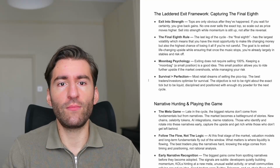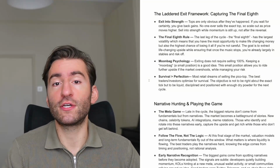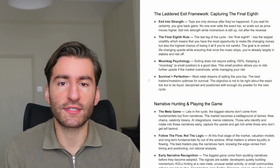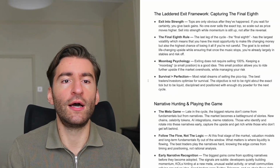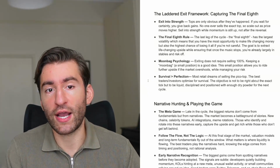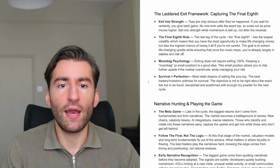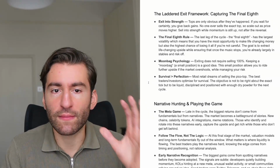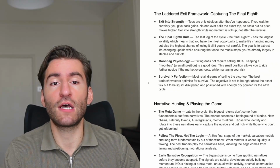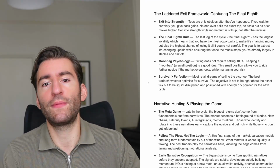The laddered exit framework, capturing the final eighth. Exit into strength. Tops are only obvious once they've happened. If you wait for certainty, you give back gains. No one ever sells the exact top, so scale out as price moves higher. Sell into strength while momentum is up, not after the reversal. The final eighth rule: the last leg of the cycle, the final eighth, has the largest volatility. It means you have the most opportunity to make the most amount of money, but also the most opportunity to lose it. So the goal is to extract life-changing upside while ensuring that when the music stops, you're largely in stables and risk off. This is what we spoke about before.